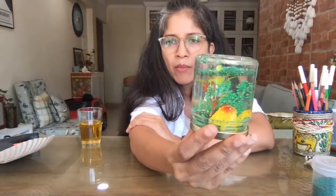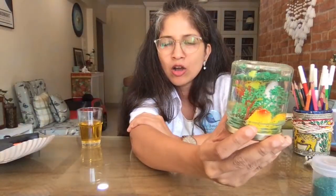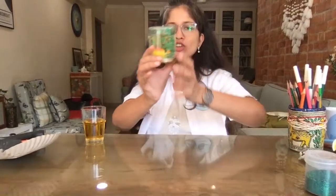And I personally like it without any color. But if you want to, confetti is very nice. You should try putting confetti. Let me just increase the volume. Okay, now somebody said the volume was a problem. Okay, so this is transparent. Now let's see if we change the color.